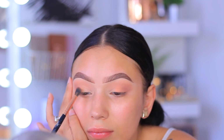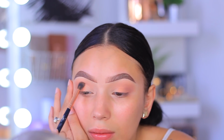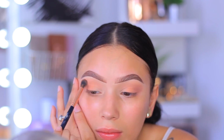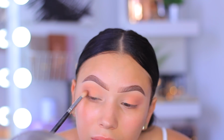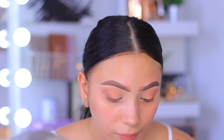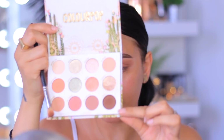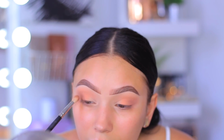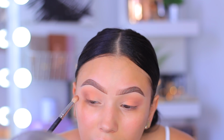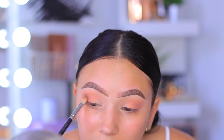This is Morningside, which is a really pretty burnt orangey brown. Oh my god, it looked so nice and just complemented the other shades that we used so well. I feel like with this palette, every shade complements each other very nicely. A lot of palettes, you're kind of like, I don't know what to do, but with this palette specifically, every shade goes well with every shade. So you really could pull a look with every shade, if you get me.